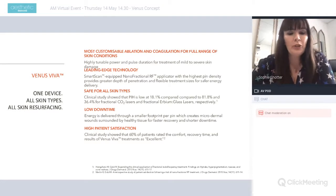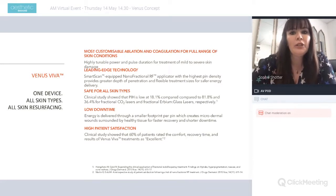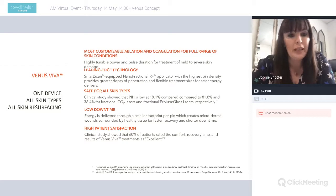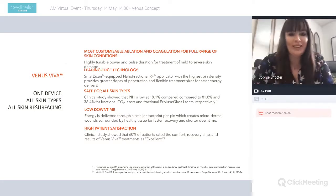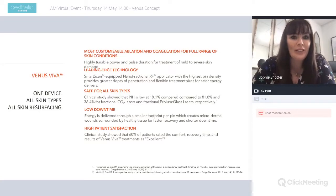You can create an utterly bespoke treatment with the Venus Viva, because you can customize the ablation and the coagulation settings. You can customize the treatment for any different conditions. So for example, if someone has more veins in their face, you may want to use more coagulation. If someone has very deep scarring, you might want to use more ablation. And this allows you to really adjust to the skin type and skin conditions you have in front of you. I'm going to talk you through the smart scan technology a little bit later on in the presentation.